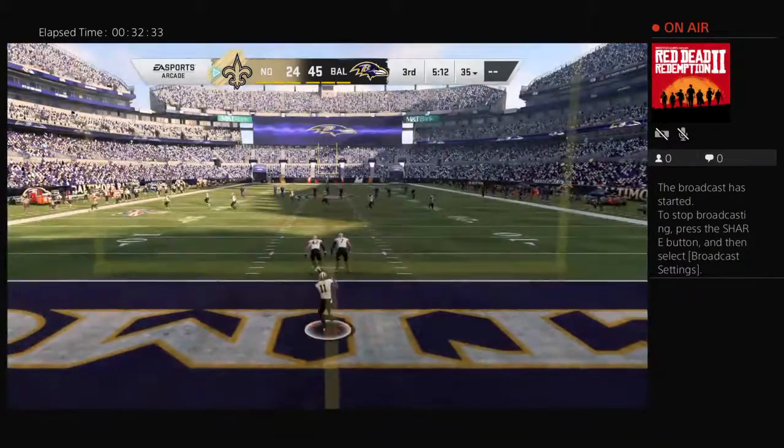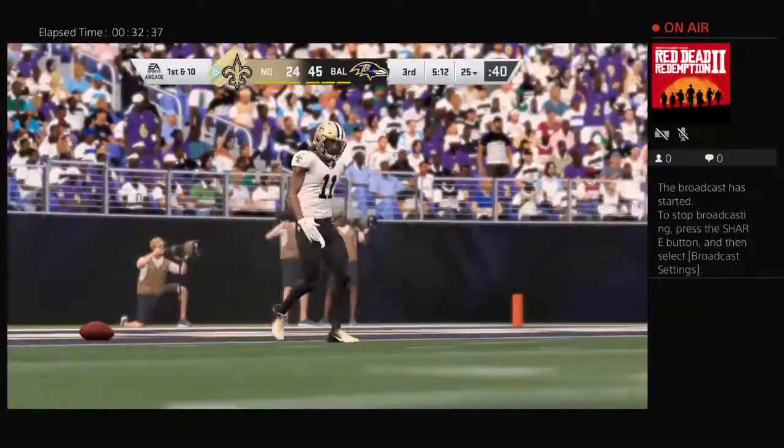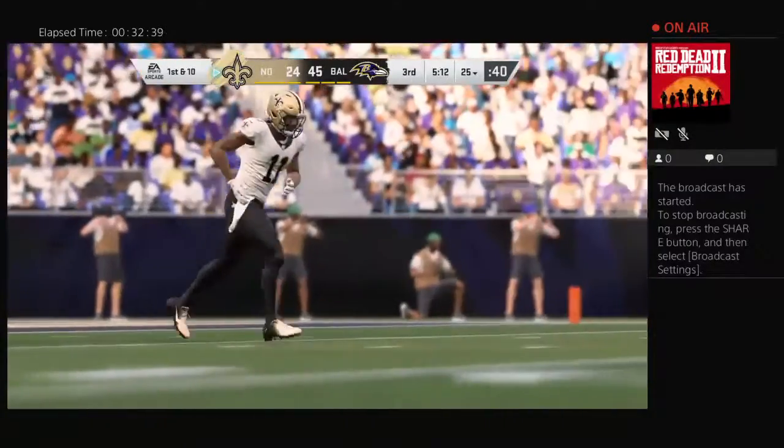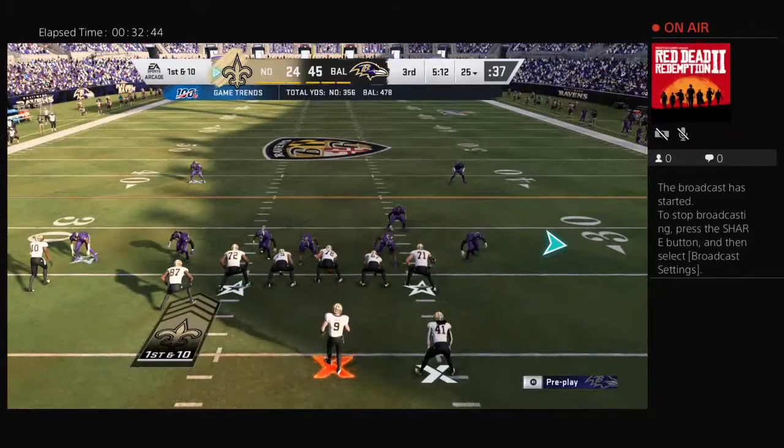Done. And slowly but surely now starting to pull away a little bit. Things looking good for them here in the third quarter. Not only pulling away, but you mentioned that slowly but surely. You also drain clock, too, with a drive like that. So you really give yourself an advantage.